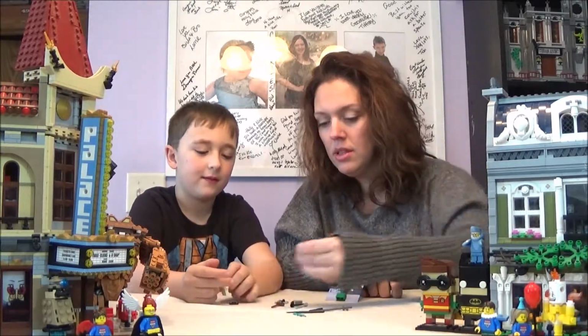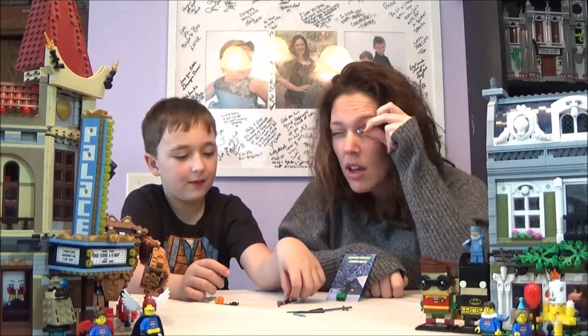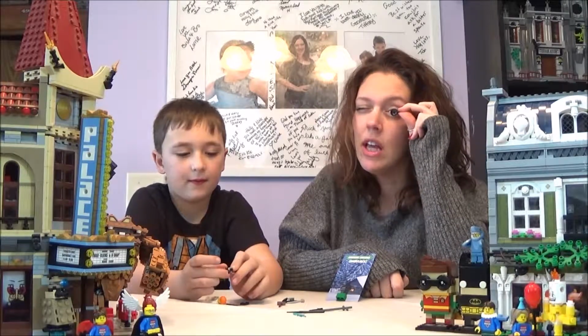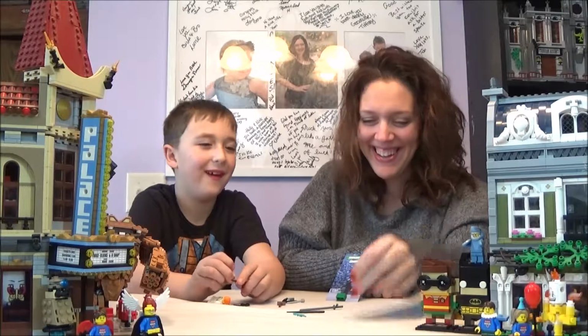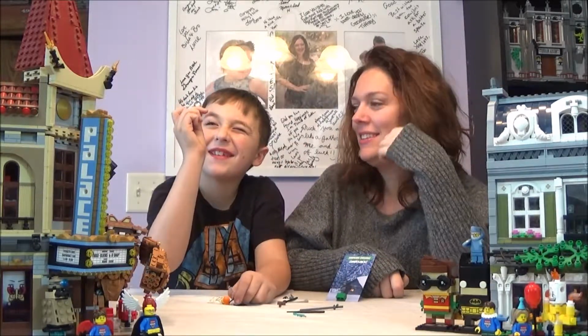See, what else? I like the little magnifier. I can't see anything out of it though. It doesn't work. I know. Maybe you just have to have a Lego eye. Yeah. Whew, don't look at the light with it. What? It's like a tiny ball.